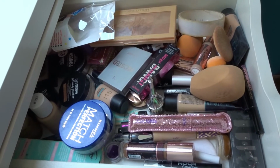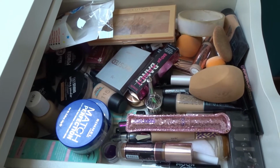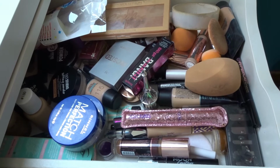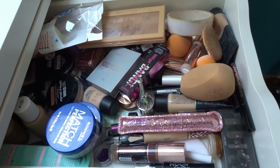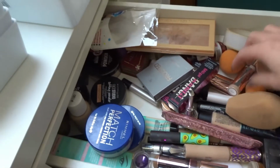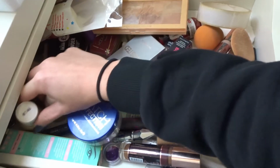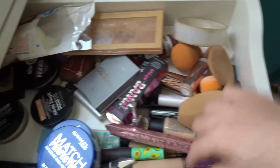So what I'm going to do is try and organise by category, like foundations, concealers, highlighters, powders, mascaras, brow products, that type of thing. So let's get on that. Let's start with foundations. That's probably what I have the most of. So let's start finding all of those. See, this is the problem. Everything's all over the place, so it's hard to try and find what you're actually looking for.